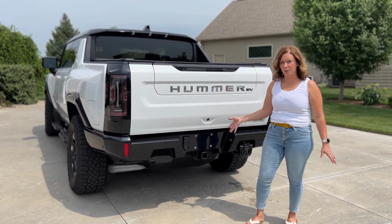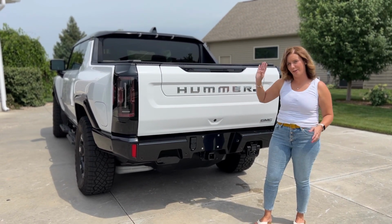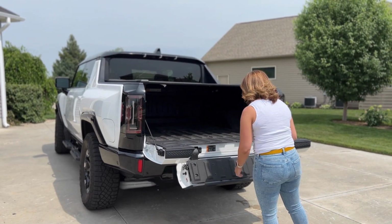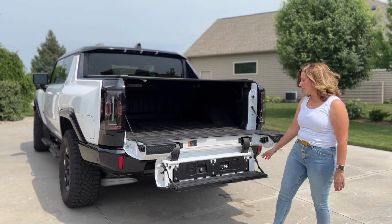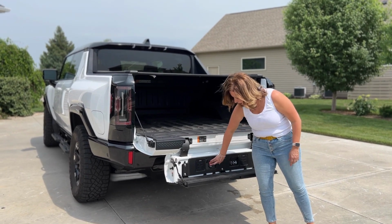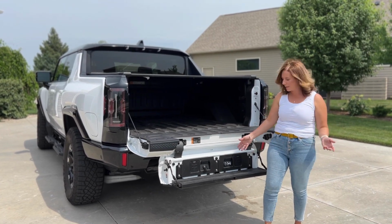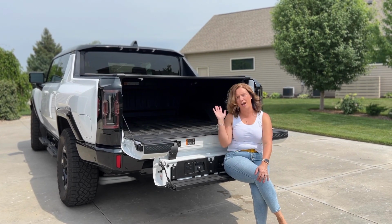So depending on what options you choose, you'll have different features on your tailgate, but I really enjoy the features that ours has. So the first feature is this little step down. And then you'll also notice that there is a USB auxiliary port here. And we've got two speakers, and you can use this Bluetooth stereo. So if you're tailgating or if you're out at your campsite, you can just relax and have some music and hang out with your tailgate.